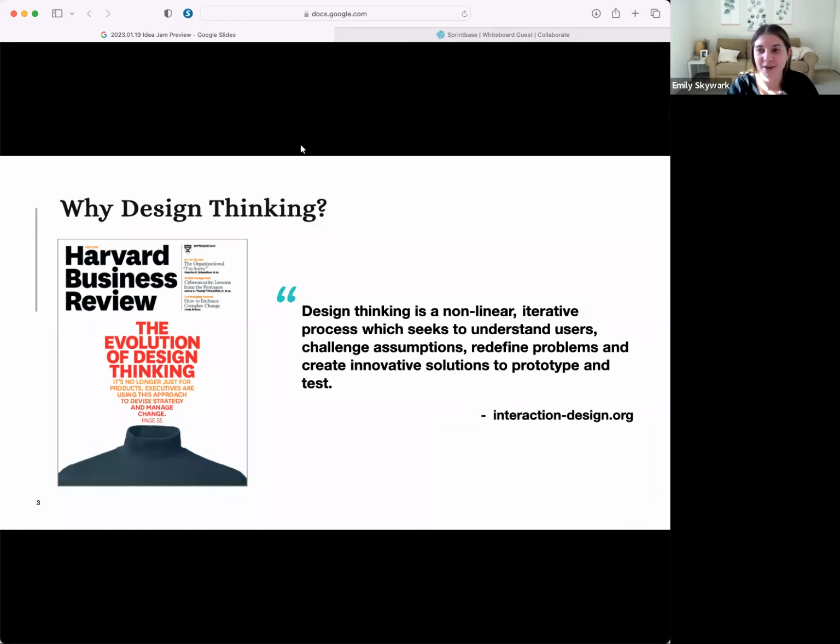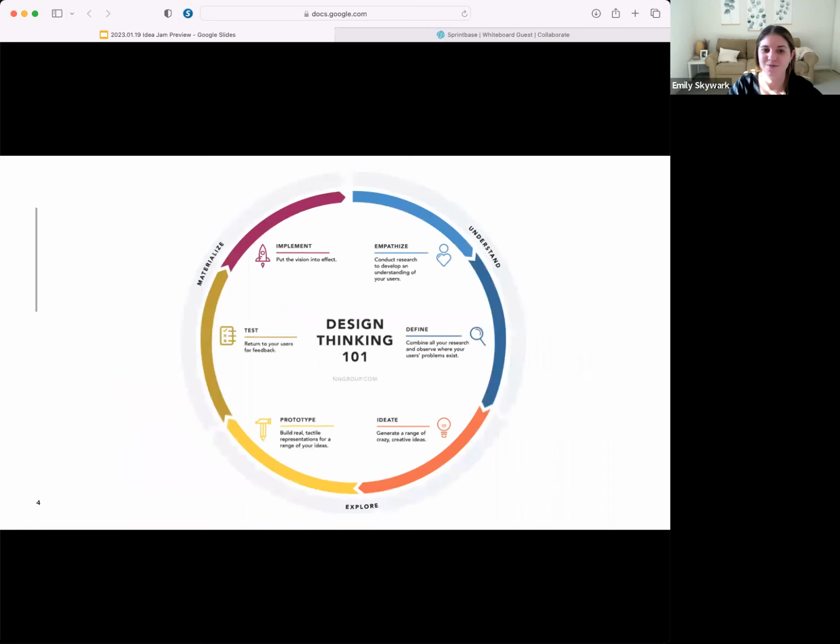Our Idea Jam that's coming up in February is focused on rapid application of design thinking. Design thinking is kind of what it sounds like. It is applying the same thinking that designers use when they create products and services. And what they do is they start with the needs of real users and they develop a product or service using a nonlinear iterative process that's deeply grounded in user needs. It challenges assumptions, it redefines problems, and it creates innovative solutions that you prototype and test along the way. So if it sounds like something you're interested in, the Idea Jam's for you.